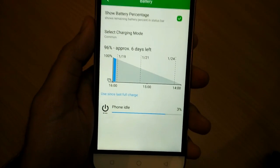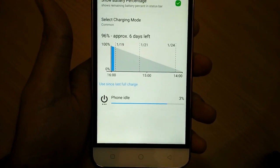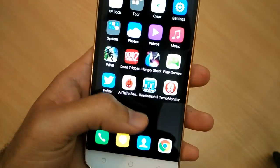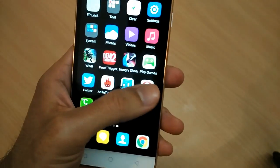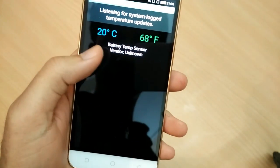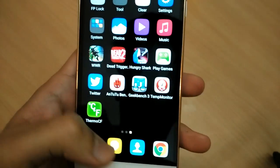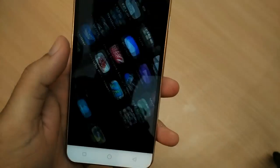So guys, you can see currently the battery level is 96% and the phone has been lying idle since the last full charge provided to it. So let me start with Walking War Robots, which is a pretty heavy game. But before that, let me show you the temperature of the device. It's 20 degrees Celsius and both the apps are giving 20 degrees Celsius. Let's go for gaming.